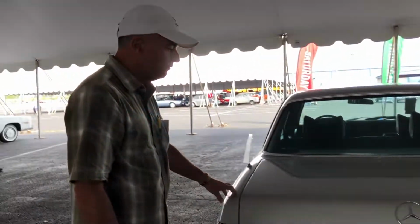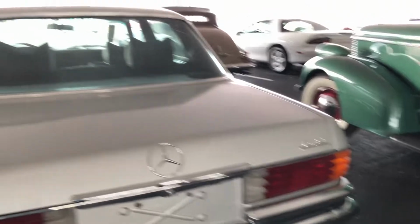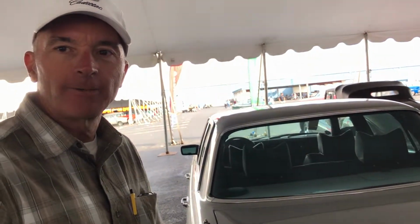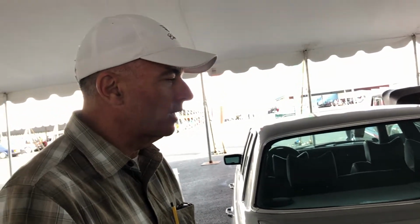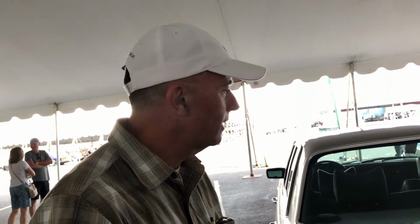This is a 450 SEL 6.9. So they took the 450 SEL and then they put a 6.9 liter engine in it. We saw one of these at the Plymouth, Michigan, St. John's. This was the fastest production car at that time that was made, and this was in the mid 70s. And top speed was like 135 miles an hour, which back in the 70s was really, really fast.